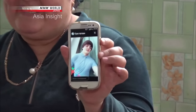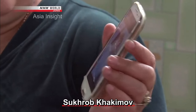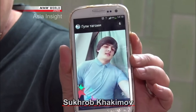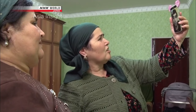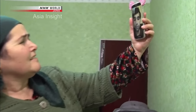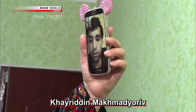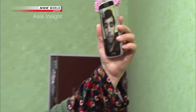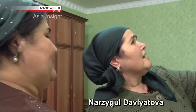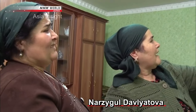Marifat's nephew, Sukhrob, is 23 and has worked construction in Moscow for 2 years. The other is her 20-year-old second cousin, Khairidin. He went to Moscow 6 months ago, planning to work for a year. Marifat and her sister, Narzugul, make a video call to discuss potential brides.